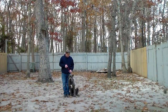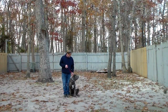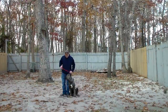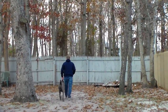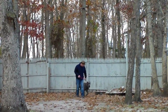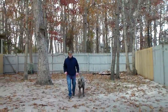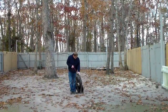Heeling is simply walking like a gentleman on the leash next to your left leg, and incorporated into that exercise is an automatic sit. So when you stop walking, he's been taught to sit automatically to wait for his next command, and the command is Blue, heel. Now at this point, Blue has a job to do, and that is to maintain pace with you. He shouldn't be dragging you down the street. He should be walking nicely next to your left side, not forging ahead or lagging behind, but keeping his focus on where you are and staying where he's supposed to be. When you stop your feet, he is to sit automatically and wait for his next command.